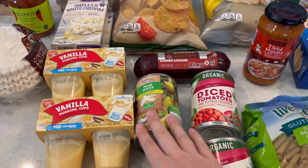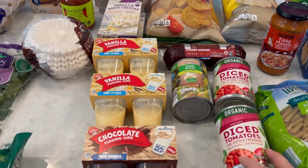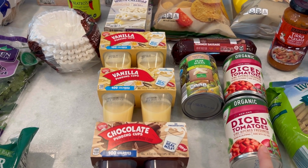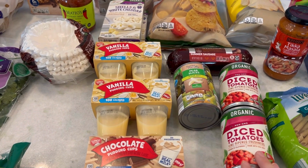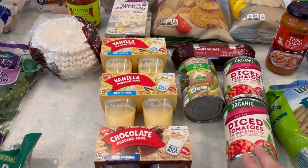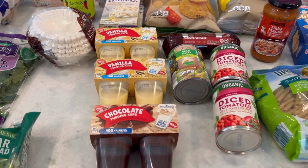We have some sliced pears, 2 cans of diced tomatoes. I don't have any recipe that calls for diced tomatoes this week, but this is something I like to just have on hand for, you know, those nights when I just want to make up some quick spaghetti, or, you know, a lot of recipes that I use call for this. So I just kind of like to have it on hand.